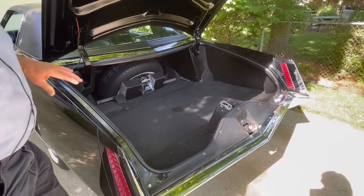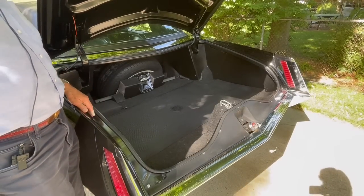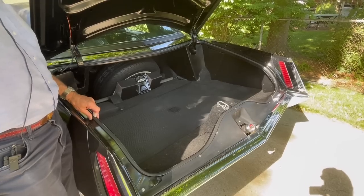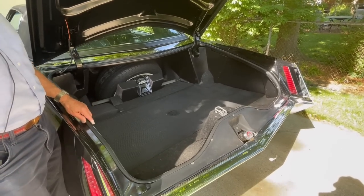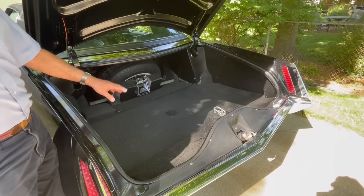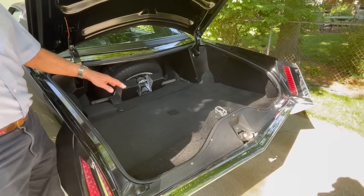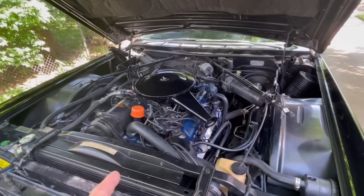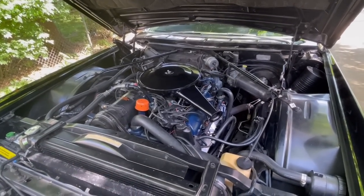We used to have a target for the trunk volume. And I remember the smallest that we wanted to be was 14 cubic feet. Like the Seville is 14 cubic feet. The old one and the new, I shouldn't say the old one, was the '76 and the '80. Now this is the only year of the 429. I think the next year was the 472.